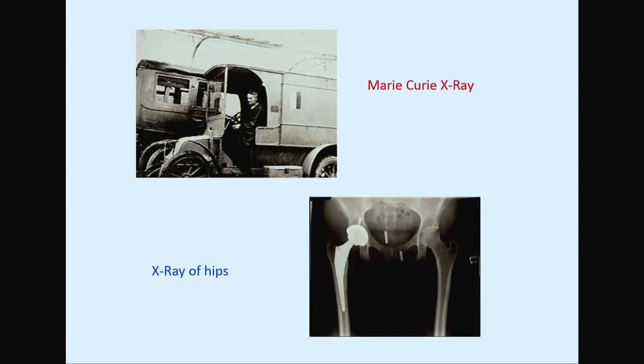Not long after, we got the First World War, and it was realized that X-rays could be very helpful in seeing what injuries had been caused to the soldiers. The great advantage, of course, of X-rays was that you could see whether a bone was broken without having to cut the hand open or the leg open or whatever. And here's a very famous person. That's Marie Curie herself, who during the war drove an ambulance equipped with X-ray technology. And now X-rays are used everywhere.